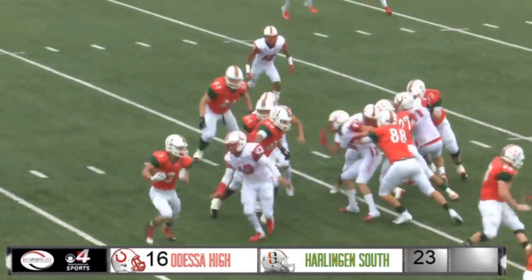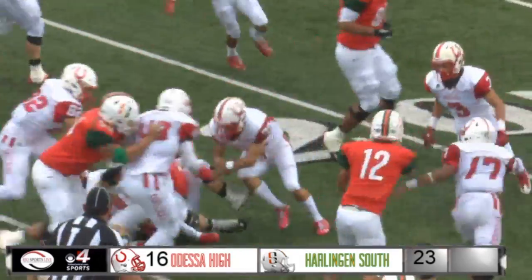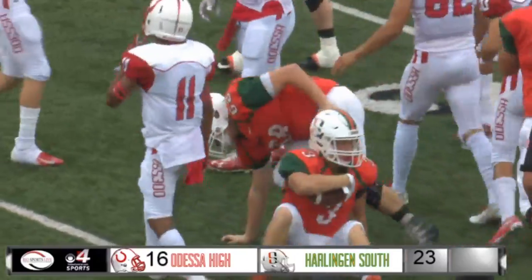David throws his handoff now to the running back, right side. 35 trying to get past the line of scrimmage. Barely does. Corbin Hendrick on the carry.